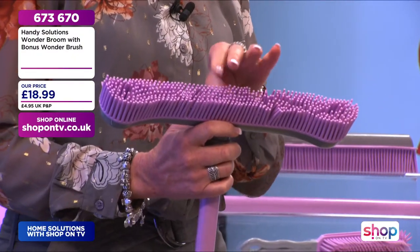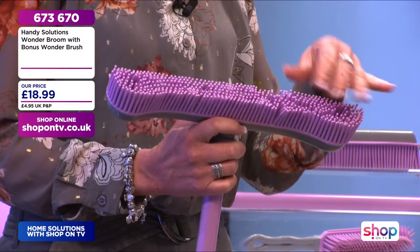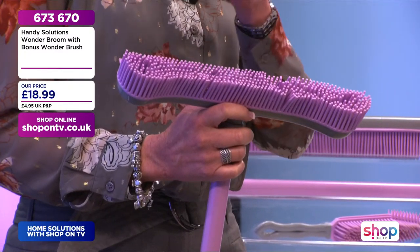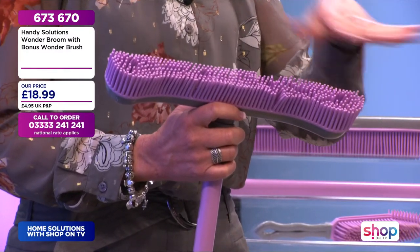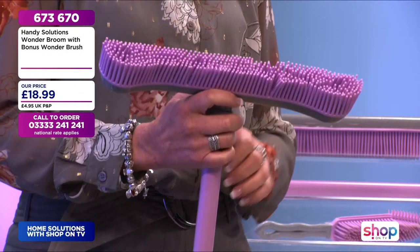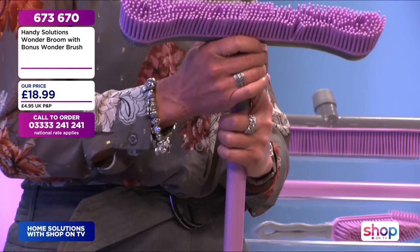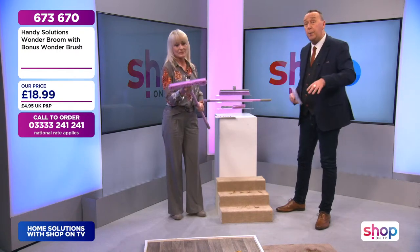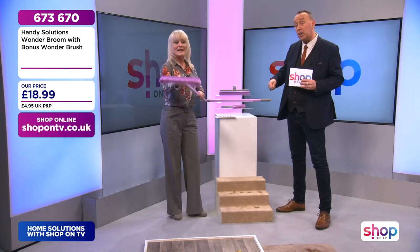And these silicone bristles mean not only do they pick up brilliantly, they also create a static charge as well on carpet. So they pick up hair and dog hair, cat hair, your hair, like you won't believe. But it's also washable, which is phenomenal. So the head comes off. You can even put it in the dishwasher if you want to. Telescopic handle, so it's perfect whatever height you want it to be.